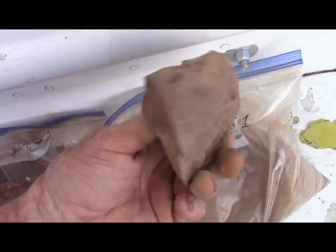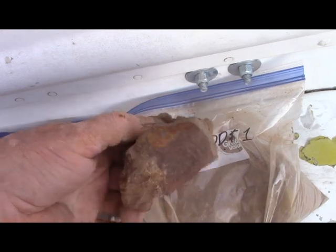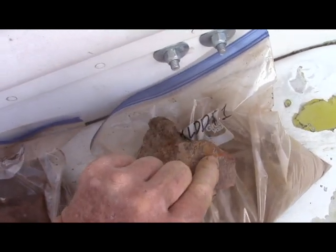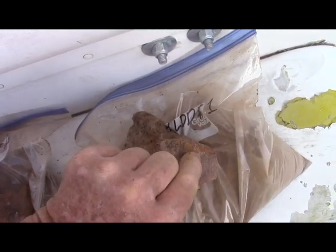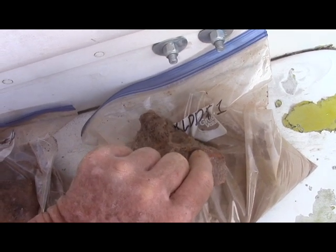This looks somewhat similar, although there's some reddish in here. It's kind of hard to see in this light, but right in here there's a vitreous material and some red and some yellows, but this is hard. This is not soft at all.